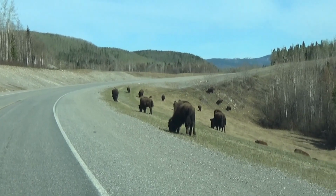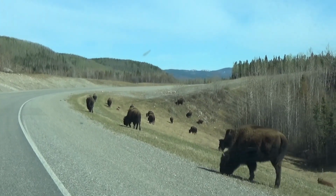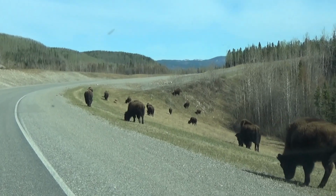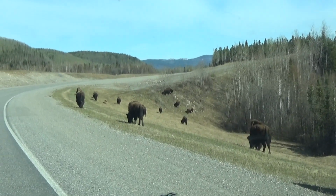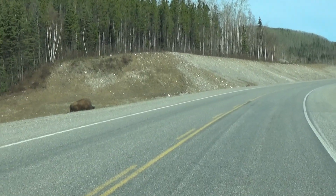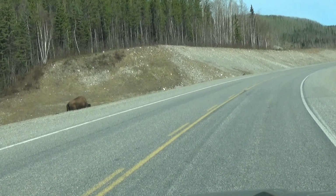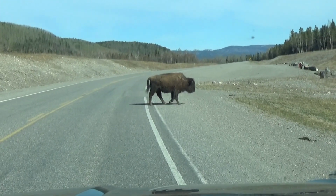This is just maybe 20 miles north of Muncho Lake. I've seen individual buffalo. This is our first herd, and on both sides of the road. So now we have to wait for a parade.